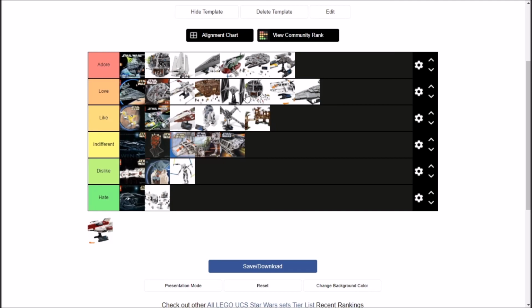The problem, I think, happened because you had the Millennium Falcon come out for 650 quid, and you had this come out for 650 quid. And how many fewer pieces is it? About 4,000? It's about 2,000 less. Or 3,000, yeah. It's about 3,000 fewer pieces for no change in price.